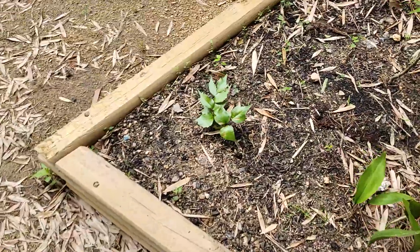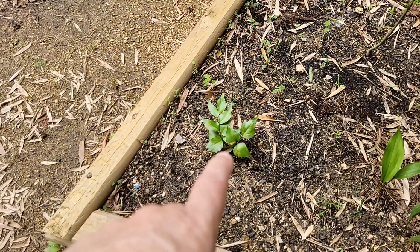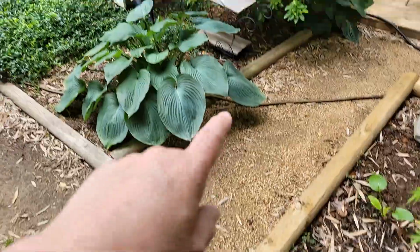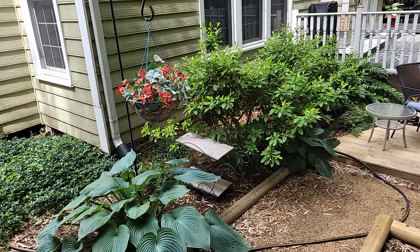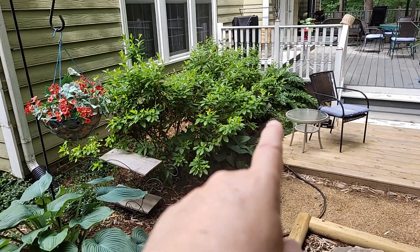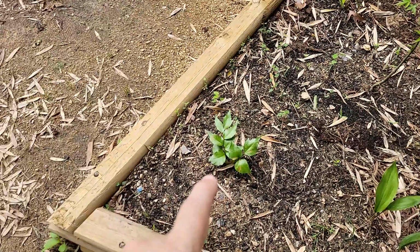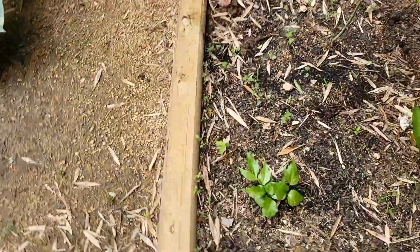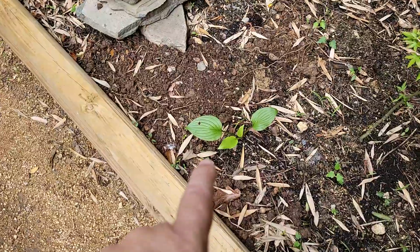This is a fern. Looks to me like the beginnings of a holly fern. It was growing behind the azalea under our den windows. There is a holly fern there doing excellent. So this is a transplant probably from that mother plant. And then another transplant we have here is some hosta.